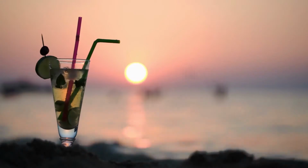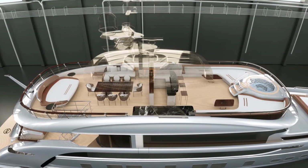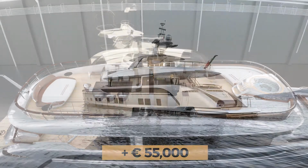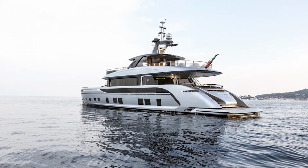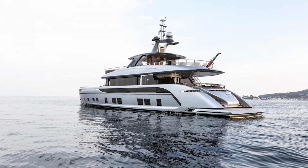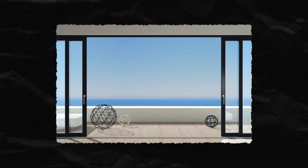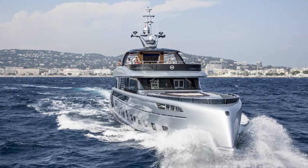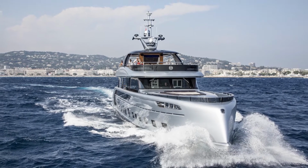If you're less of a watch the sunset kind of drinker and more of a watch the game kind of folk, you can opt instead to add a bar and a TV wall on the sun deck for 55,000 euros. The yacht is already configured with excellent indoor and outdoor living, but you can take that a step further by including a sliding door in the main saloon, which opens out onto the deck to create an optimal entertaining space.